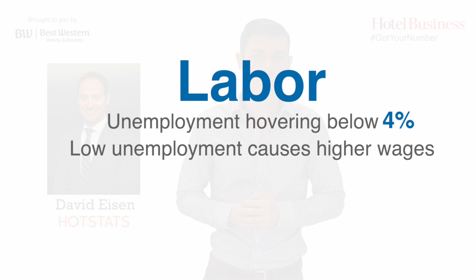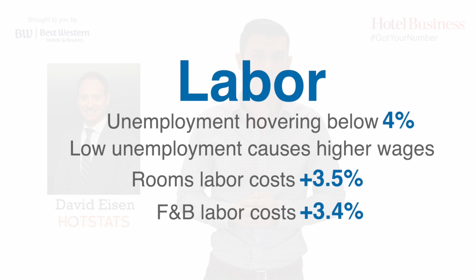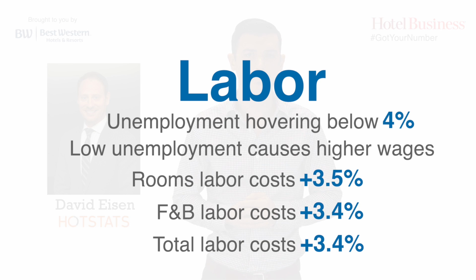So what we're seeing data-wise is rooms labor costs on a per available room basis are up 3.5% over the same time in Q3 last year. F&B labor costs are up 3.4% in the same period, and total labor costs on a per available room basis are up 3.4% at $87.22 per available room. So with those numbers, I'm not a prognosticator to tell hoteliers what to do, but they should be looking at cross-training and maybe adjusting for seasonality to combat the impact of these rising costs.